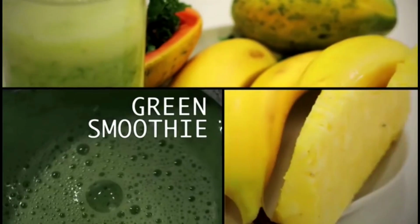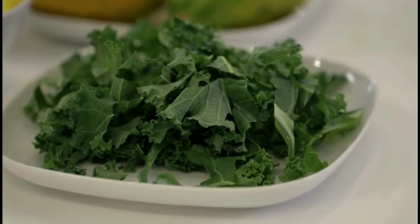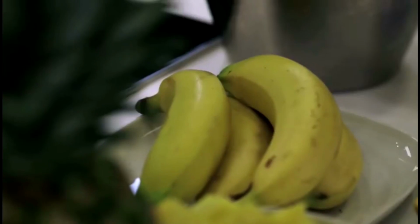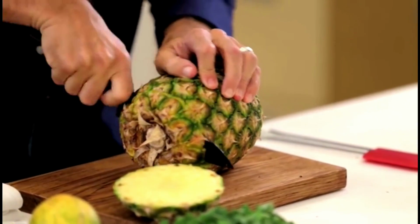The first recipe we're going to do now is a green smoothie. This drink is a powerhouse of nutrition, and it's a wonderful way for you to start your day. We're going to use pineapple, kale, papaya, and banana. First, I'm just going to cut the top off and the bottom.